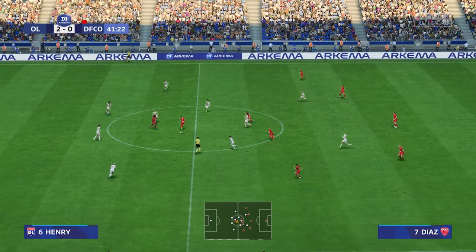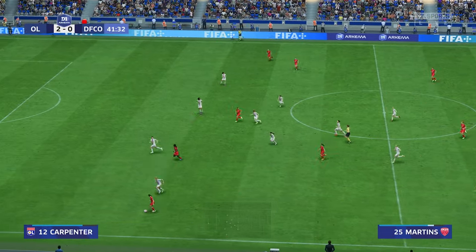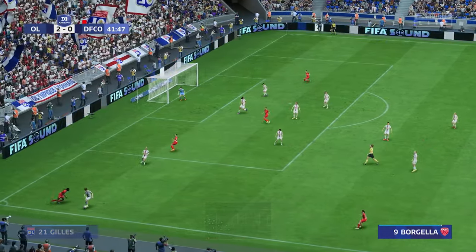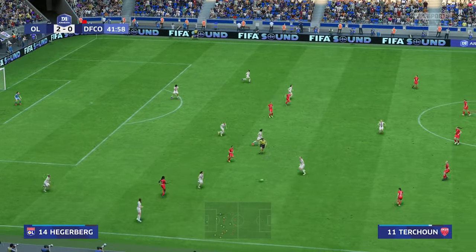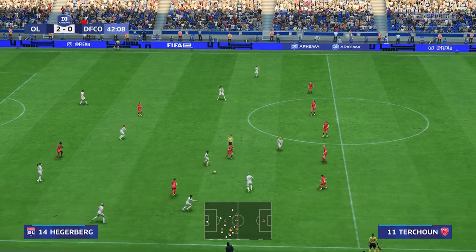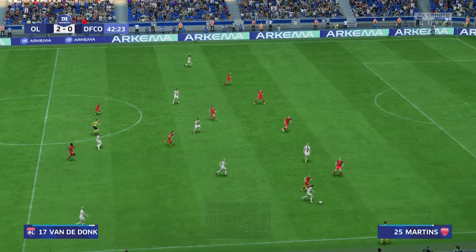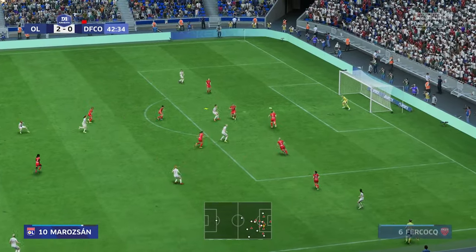And they have possession again. Well, just trying to drive her team forward here. Now they've lost it. Ada Hegerberg. Jennifer Marojan. On to Lissomer. Daniela van der Donk. Oh, this is looking promising.